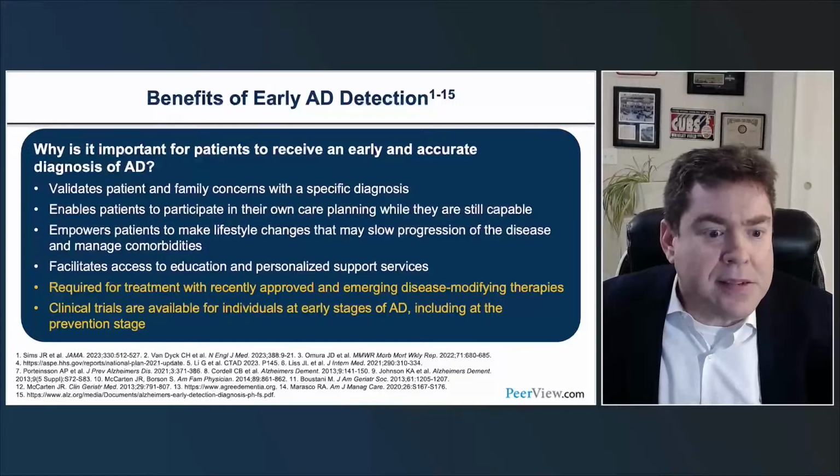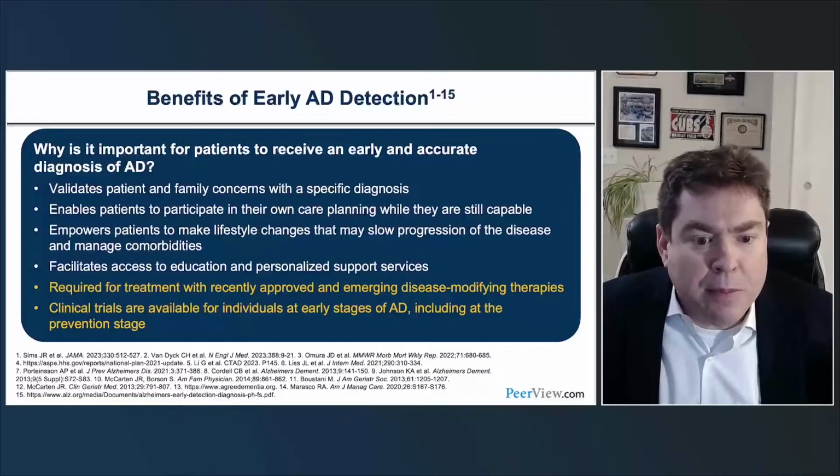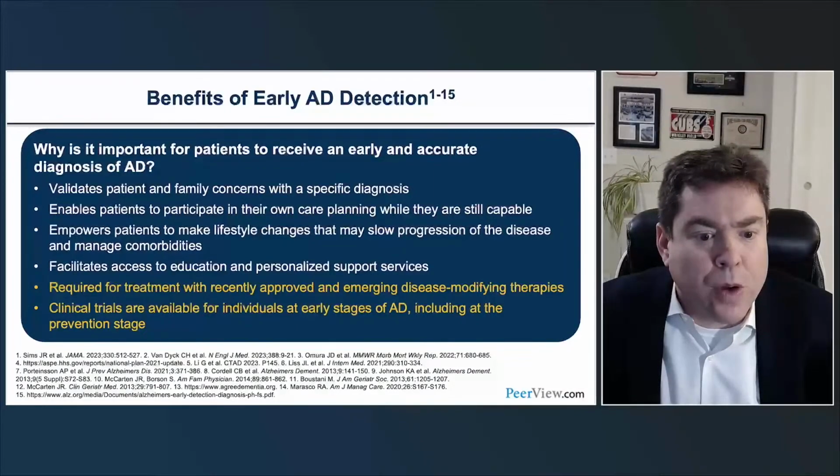And in this new era, a specific biomarker-supported diagnosis is required for treatment with recently approved and potentially emerging new disease-modifying therapies. And there are growing opportunities to participate in clinical trials, but these trials, by and large, will be focused on early stages of the disease.